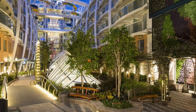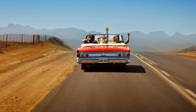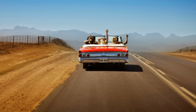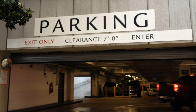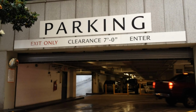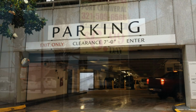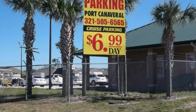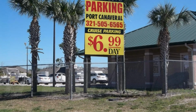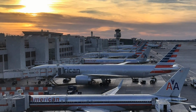Are you flying in or is this going to be a road trip? Obviously, you're going to have some expenses there accordingly, but that's not what we're talking about. Once you've arrived, let's say it's been a road trip, you're going to need some place to park that vehicle for the next week or however many days you'll be on your cruise. Parking fees can be a bit expensive sometimes. The fees can be anywhere from $10 a day to $25 a day or more. So it's definitely something that you want to plan for.